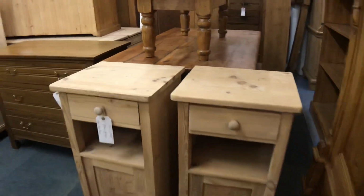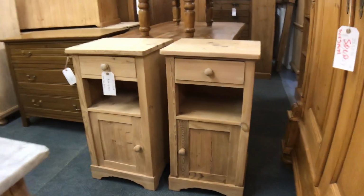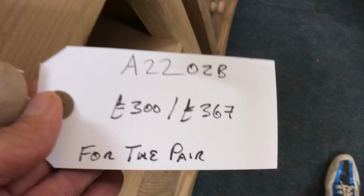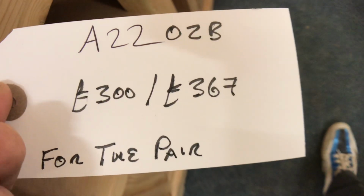Then a pair of bedside cupboards dating from probably 1930, I would say. So they've each got a drawer at the top, a gap, and then a door at the bottom. That's obviously for the pair, that price.